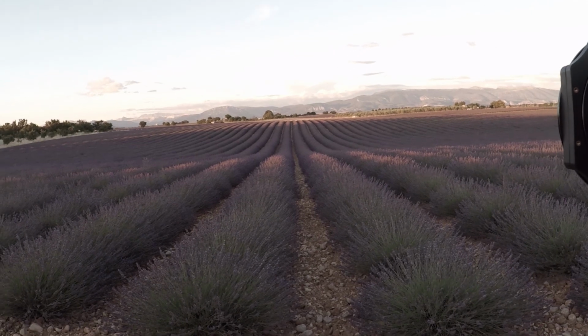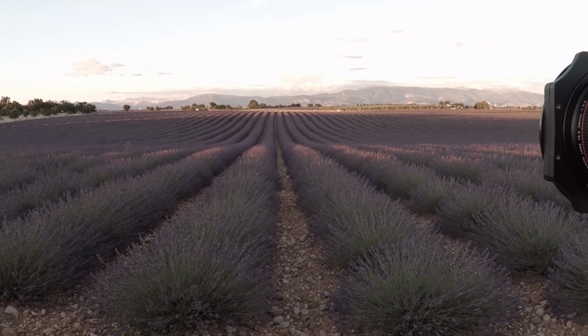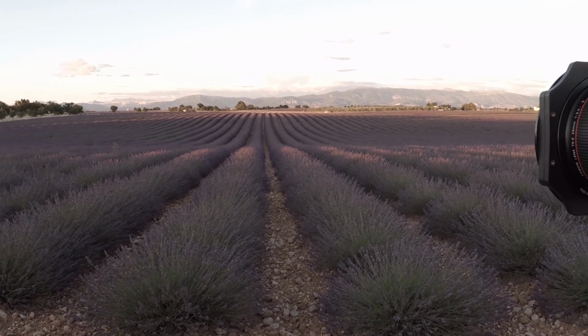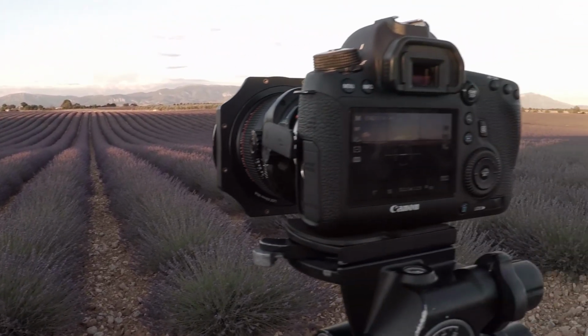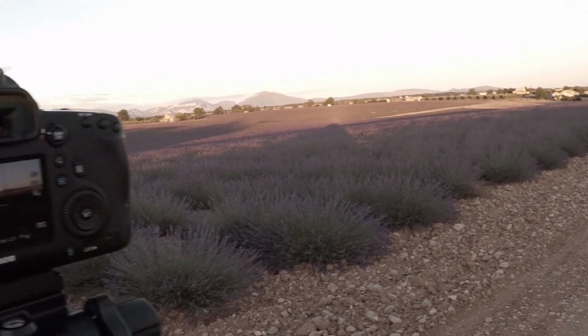And that is where dawn is in the morning as well. So this is also a possibility maybe for dawn. This is just outside Valensole itself. Valensole, if I just turn the camera, is just over there. So I'll just turn back again.